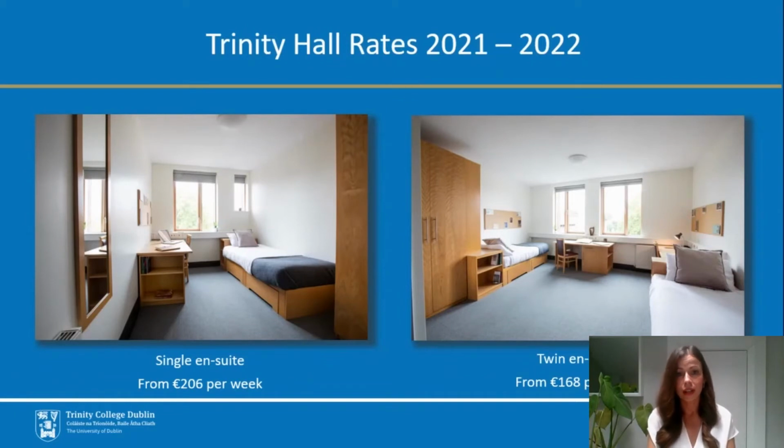Trinity Hall is a large site with a few heritage and modern buildings. Accommodation is located in the modern buildings, and it is apartment-style accommodation. The apartments are between 4 to 6 bed spaces, and they all have a shared kitchen and living room area between the residents of the apartment.